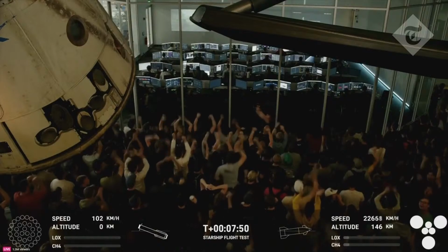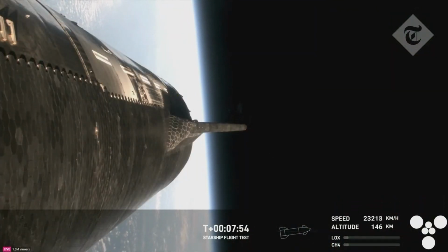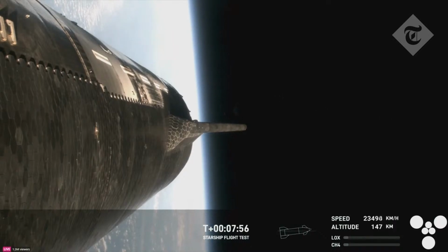Ship has entered terminal guidance. That was absolutely incredible. The first signal, successful splashdown of the Super Heavy booster. Loved seeing it just tip over into the water before losing that footage. Now the next milestone is coming up in under a minute.